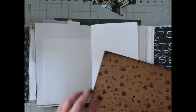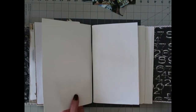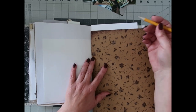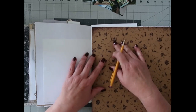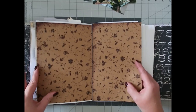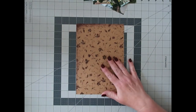And the nice thing about this is I can make it the width that this is, or I can make it a little bit wider. I think I'm going to use it the same size just to mix that up a little bit. So I've got that and that. So I'm going to go cut those. Let's see, that one goes there and that is that side. Okay, so I'm going to put this book away and we're going to work on this side first.